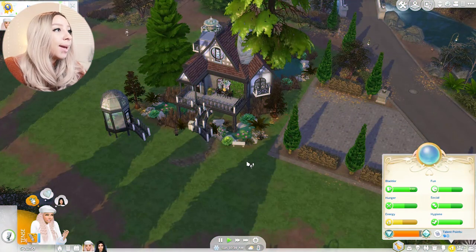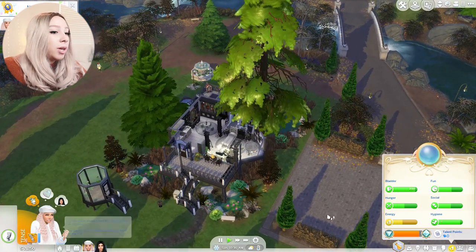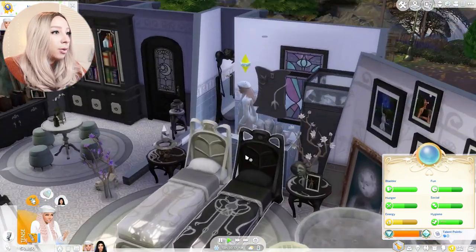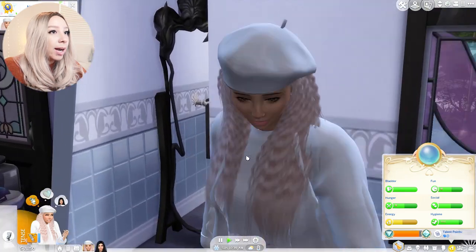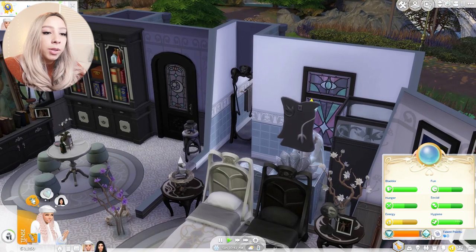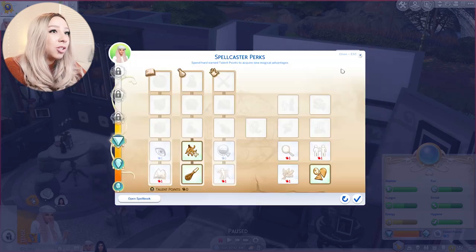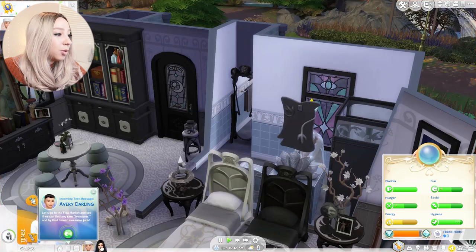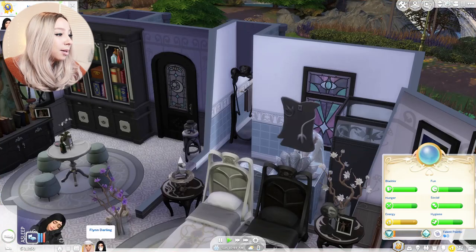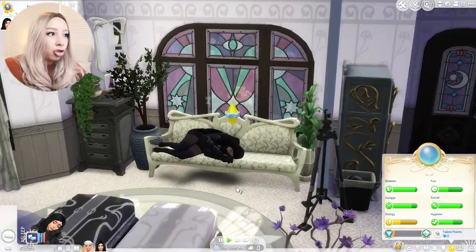Okay guys, here we are back in the house. If you don't remember, we have Fiona, who is our good witch. She's practicing practical and... what was the other school? Practical and alchemy. Right. And then we have Flynn, who is doing mischief and untamed. So they are like polar opposites. This is Flynn right here. She's having a nap on the couch.